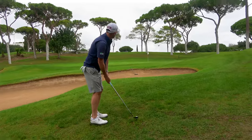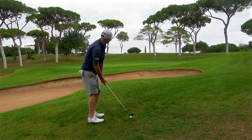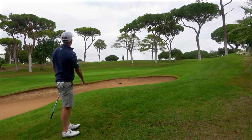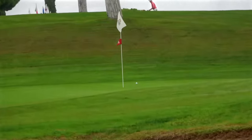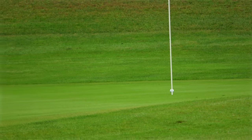Most lofted? Yeah, 58 degrees. See what I can do. Let's hope they don't do a little down. Oh, that's gorgeous. Absolutely gorgeous. That is such a good golf shot, off that lie as well.